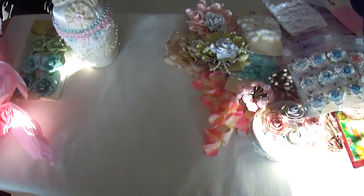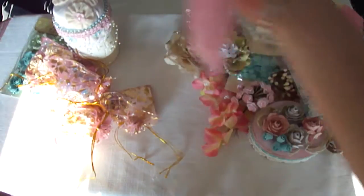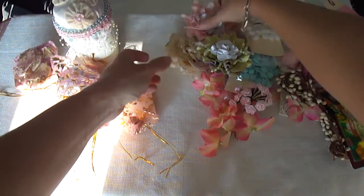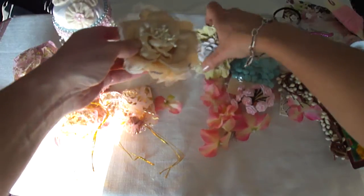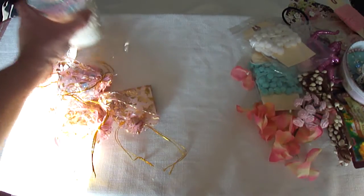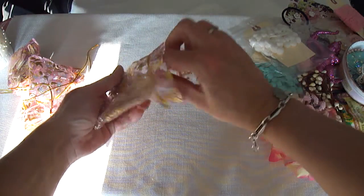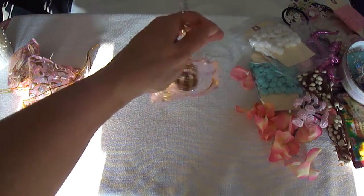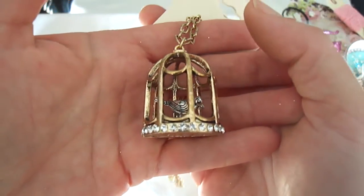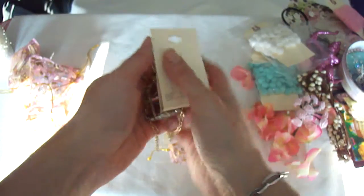Oh, wow. There's a lot going on here. I really have to move some things. Oh, careful. Wow. Okay, let's see. Cute little organza bags. Oh, no way. She sent me a birdcage on a chain. Look at this. Oh, absolutely gorgeous. Wow, Neen, thank you so much.